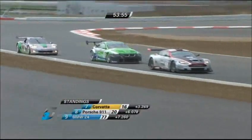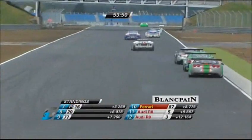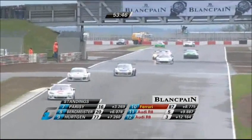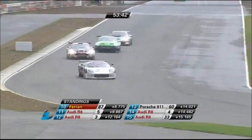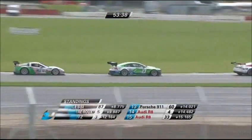Farther down the order, the Corvette in 7th place, the Porsche in 8th. The Corvette in 7th place, that's Mike Parisi, who looked like he was set to win the race yesterday until he ran out of fuel on the final lap. The Ferrari in 10th place had a great run yesterday with Diego Alessi at the wheel right now. They finished 4th after starting way back in 12th.